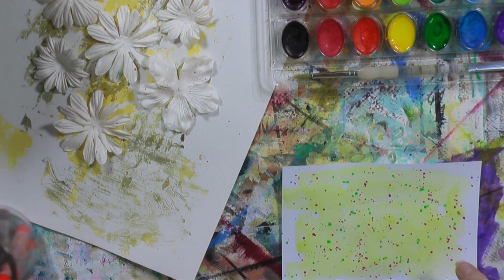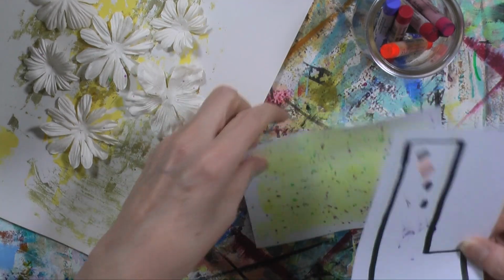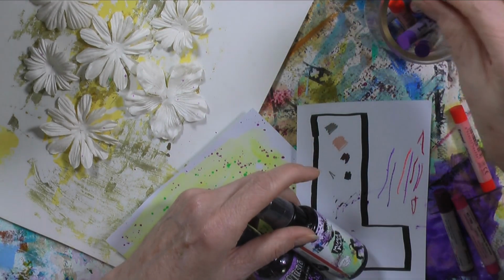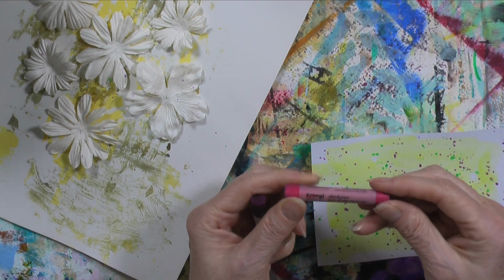Let me dry this, then we'll do the oil pastels. I don't know what color I want to use, so I'm gonna test them on one of my flub cards. Okay, we're gonna go with these two. I don't know what the colors are. I don't think it tells me.